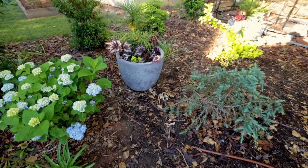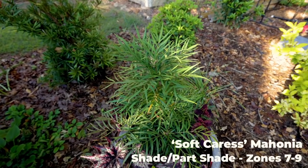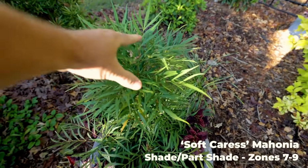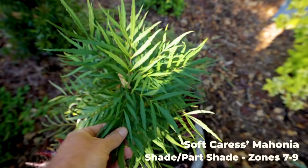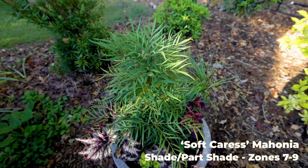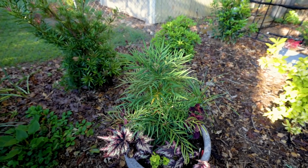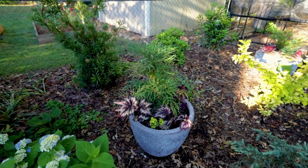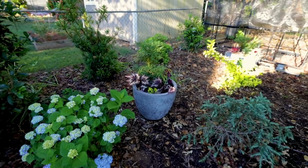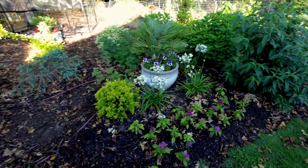I've got a couple Soft Caress Mahonia that are available. This is probably one of the best textured shade plants you'll ever see. Yellow flowers in the winter time that the pollinators love, but really just grown for this year-round super soft texture shade plant.